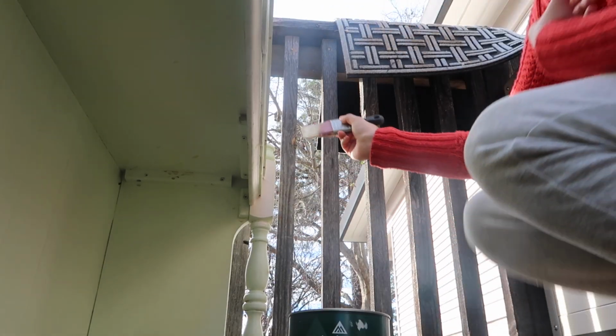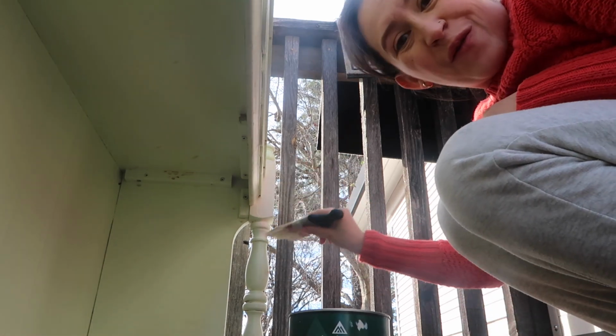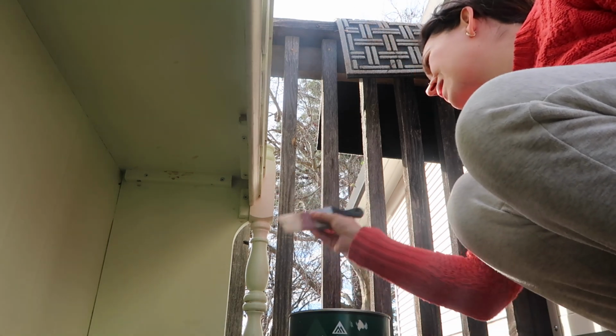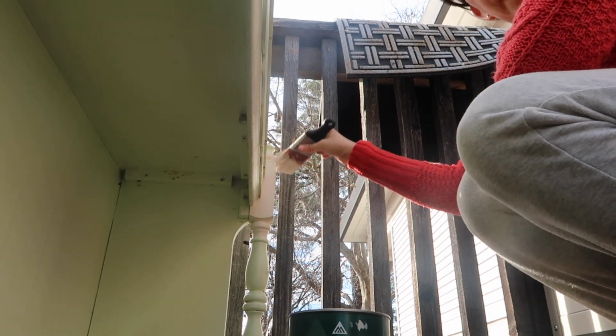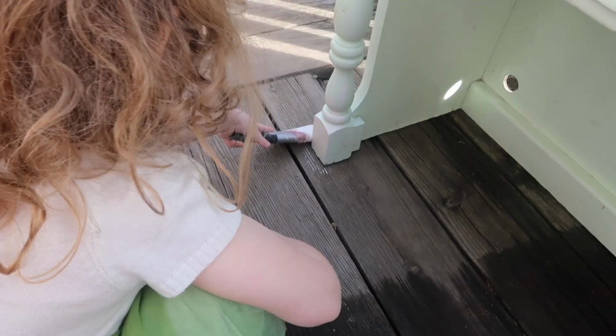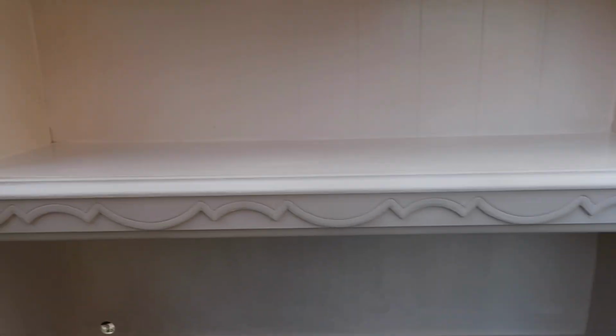I'm not well versed in painting my own furniture, seeing that as an option, but just loved the character of this little hutch thing. I thought that's gonna work for the kids' room. All right, I don't know if we can really see the color, but coat 1 is done. Oof, that overhead lighting is doing me no favors.